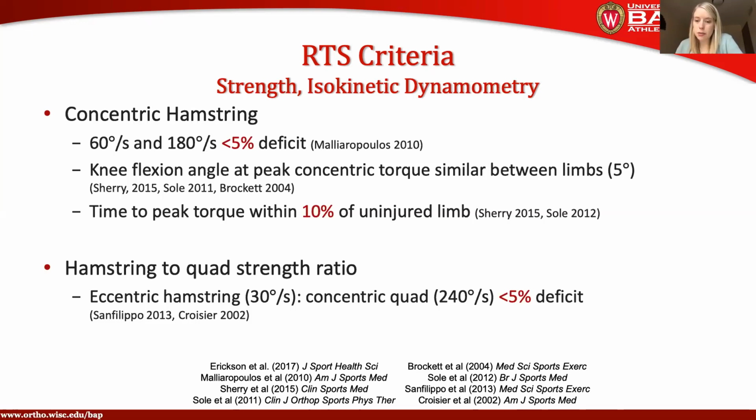Yeah, so a few more follow-up thoughts coming in on that too. Okay, so great, another good question came in on that hamstring to quad ratio. No, you're not necessarily looking for an equal 1-to-1 ratio of hamstring to quads. Again, I have a specific reference value in one of the later slides. I think the ratio you're looking for is closer to 0.5. But that 5% deficit that I have listed on the slide is limb to limb. That's the between limb difference of that ratio. You want that ratio to be similar side to side, involved versus uninvolved limb.